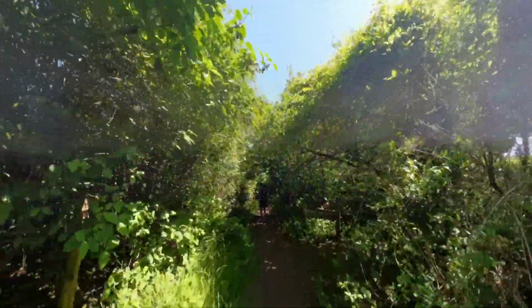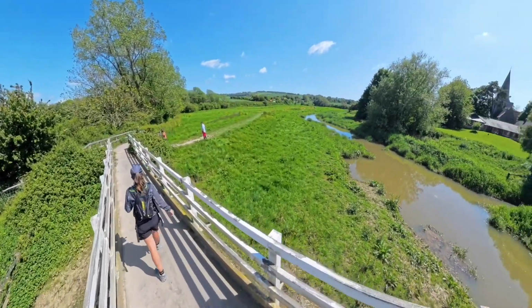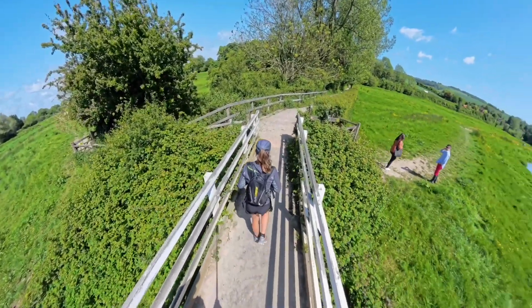Now, we're heading down here to a village called Alfriston, which is where we had lunch, which is a really lovely place to be and highly recommended, either visiting on foot or driving. So this is the path out of the village and back down the South Downs Way.